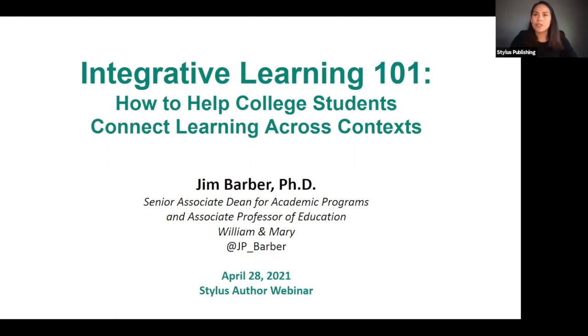Dr. Barber is a Senior Associate Dean for Academic Programs and Associate Professor of Education at William & Mary. He is an expert in the areas of college student development, assessment of student learning, and integrative learning. Prior to his faculty appointment, he worked in student affairs administration for nearly a decade, specializing in fraternity and sorority affairs, residence life, and student activities. Dr. Barber also has substantial experience with globalization and international education.